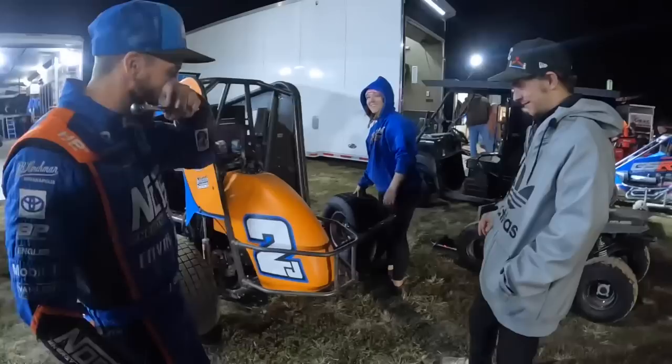And it is a different format here. We're on a Chili Bowl format. So we drew for our heat races and positions, and then we're racing for passing points and stuff. We're actually getting ready to do a qualifier. I start 5th in the qualifier. So that means it's the 4th heat race. I think I'm 7th or 8th in points. So see you back out on the racetrack.